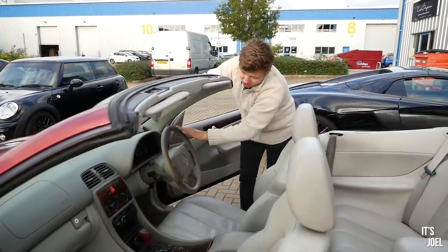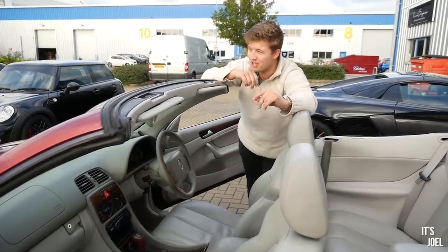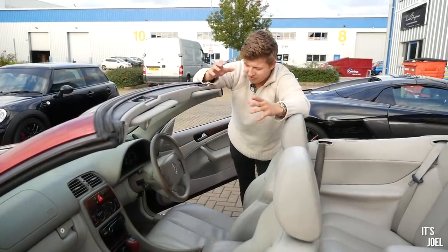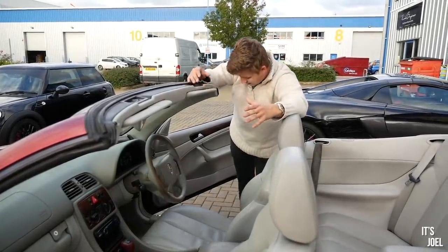This will need a retrim. I'm probably going to move this car on. I don't really know. I need to hear what you guys think. But if I don't, I'll definitely get that retrimmed because for a fairly small price, it will make the biggest difference. Yeah, and door cards as well.